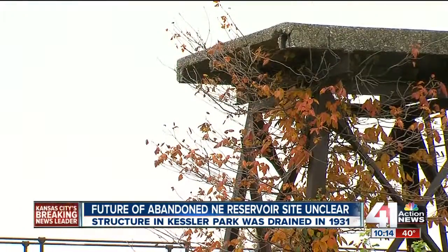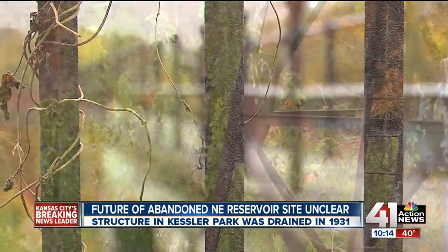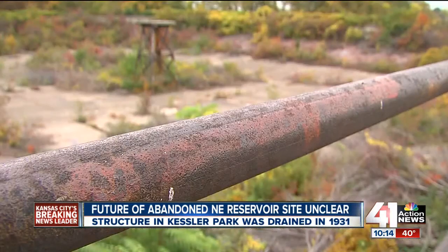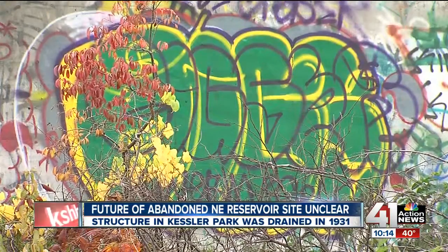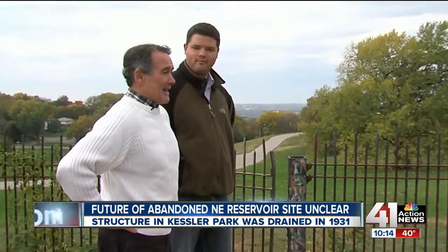You know how nature is. It's going to reclaim it if it's ignored. That's exactly what more than 80 abandoned years have done. Trees and weeds now poke through cracks, railings have rusted. Humans have transformed the reservoir too, turning once clean concrete into an outdoor urban art gallery. Other than that, not a lot has changed.